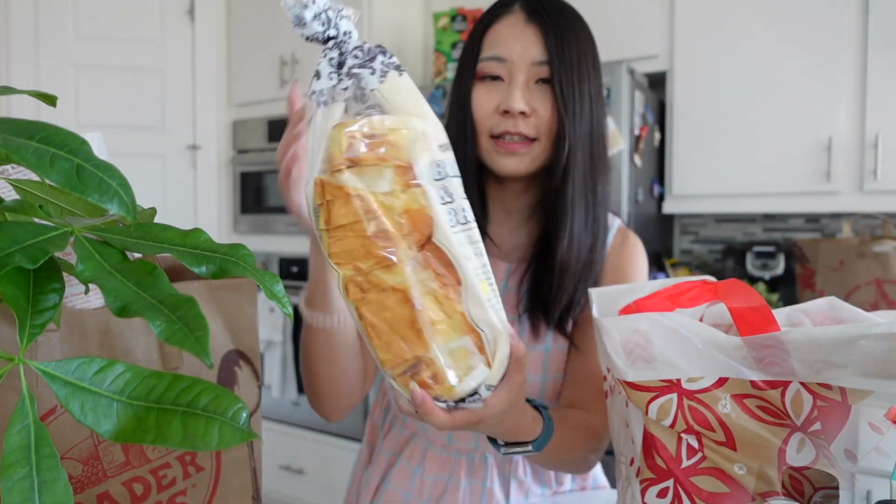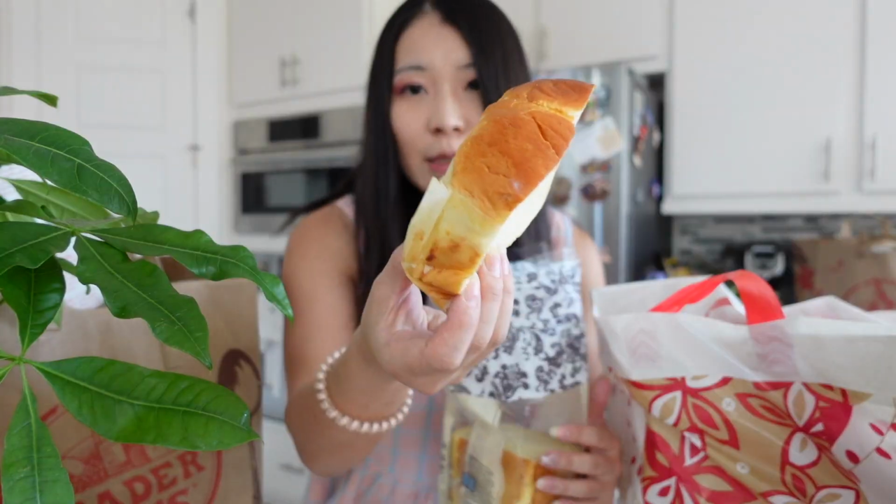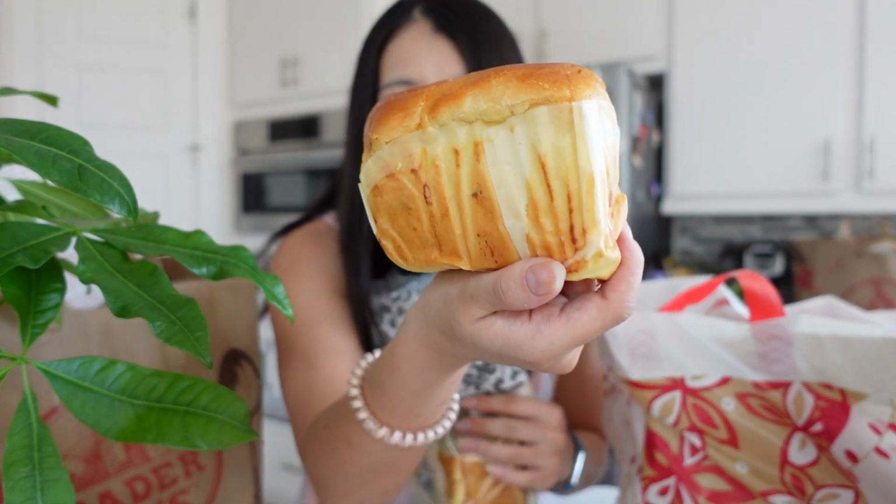It's so good. Like, I got some braided and sliced brioche. I always get this one, and this is my Trader Joe's must-have. Every time I go, I always get this bread. These are the best brioche I've ever had, and they're pre-sliced. But here is a warning. My husband one time made me a sandwich, and then I realized I ate the paper. It's pre-cut, but it has paper, and the paper goes the whole loaf. So before you serve it, make sure you take away the paper, okay? Don't do what my husband does. Eat the paper and realize later.